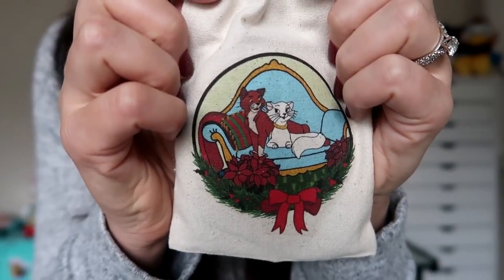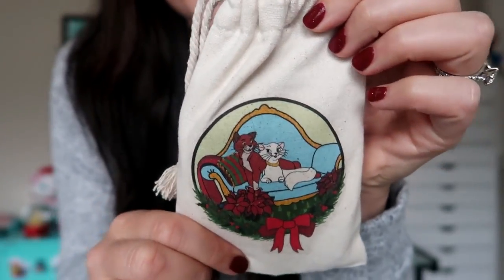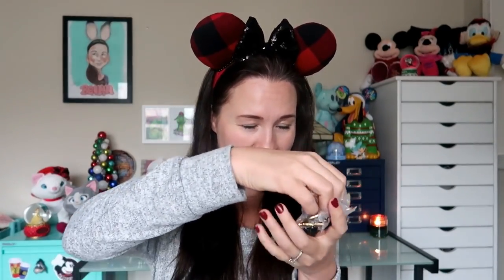There's a little wrapped up thing, and then there's a pouch. Look at the pouch though. The pouch has O'Malley and Duchess from the Aristocats and a holiday scene. Look at this crazy pouch. So cute. Let's go for the pouch first. Ooh, I think it's pins. Here they come. Yes, I am feeling that there are several pins in this little packet here. I'm gonna try to get it open and take them out without them going all over the place.